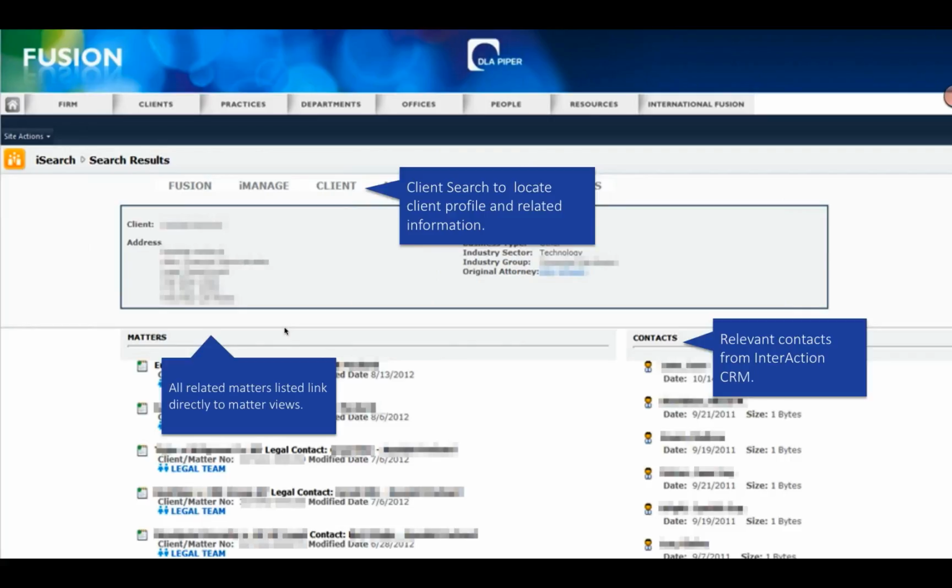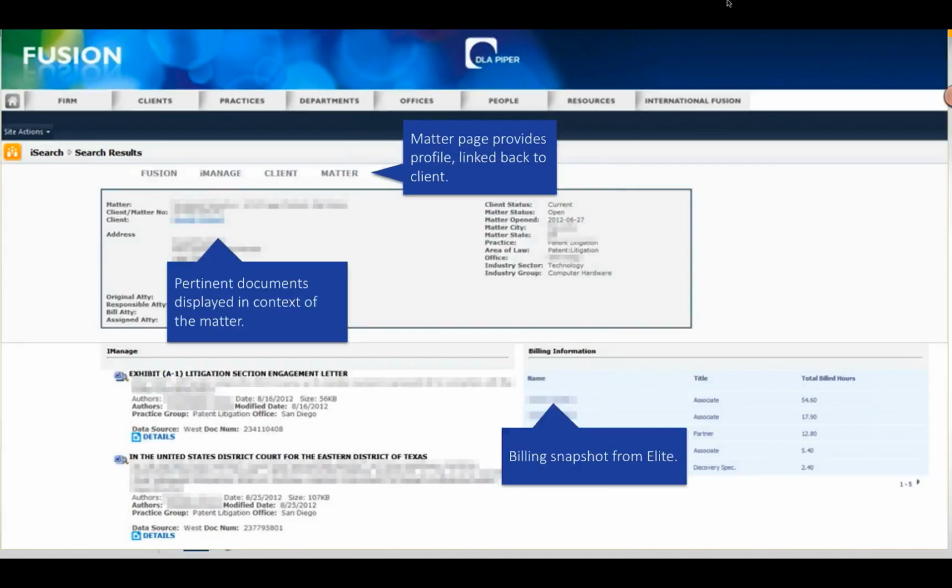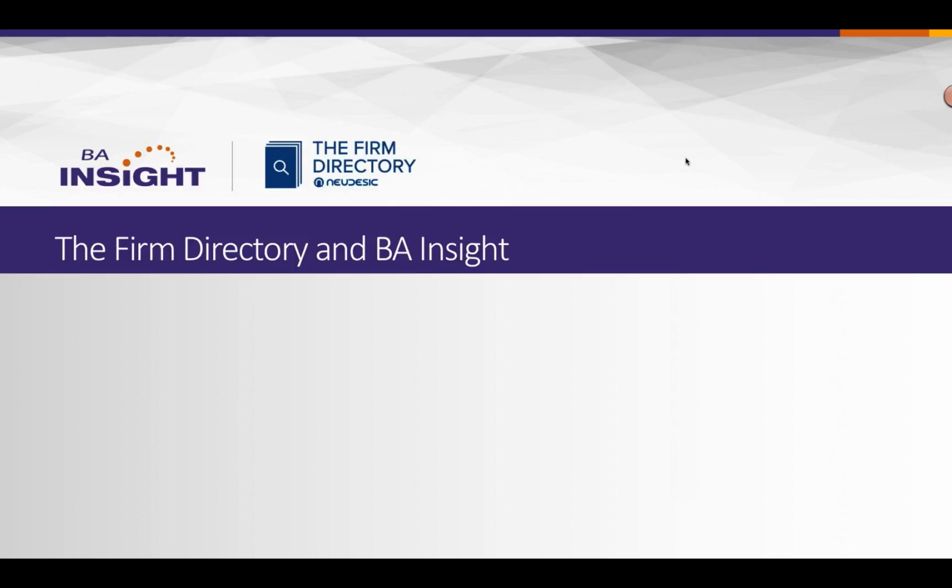On the next slide, we look a little bit further in detail into a client search, right? Locate client profile and related information. Look at all the matters that are related to that client. Look at the relevant contacts out of the Interaction CRM. So pulling all that data together into a central dashboard. And then the next slide, from a matter perspective, a matter page to provide profile data, link that back to the client, pertinent documents displayed in context of the matter, and then even a billing snapshot. So go out to Elite, pull in some billing data, give me that. So these are things that we've worked with our clients to do.